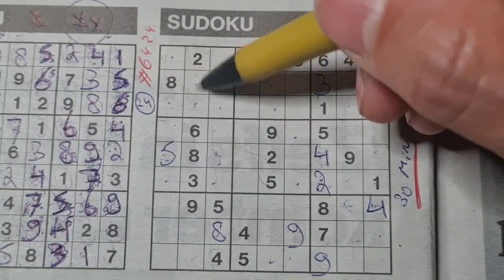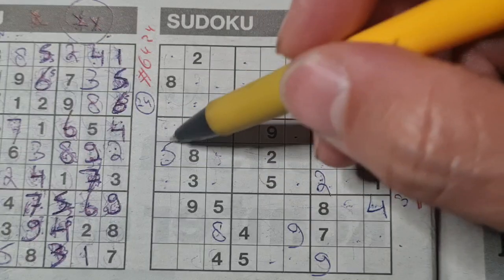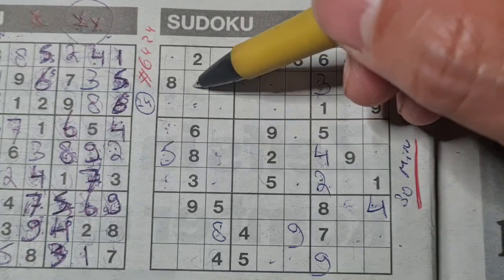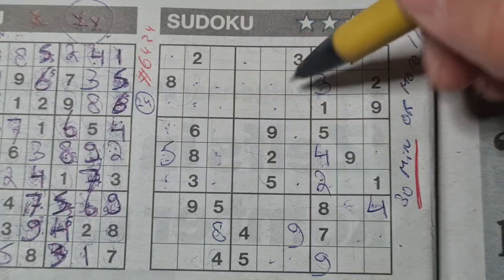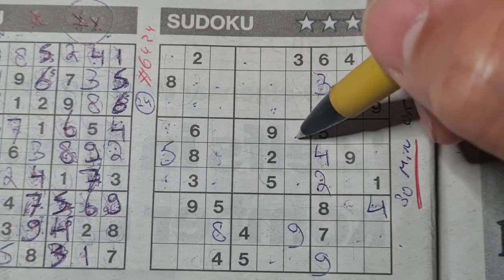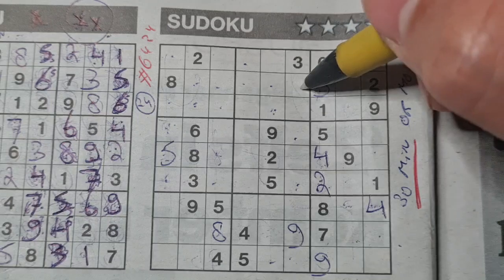Well, need a 4 here. That means we need a 4 there. Yeah. Alright, 4. And 4 should be here. Alright, we have a 5 here.